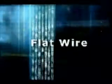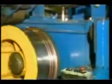In addition, UIC produces enameled flat wire up to 50 square millimeter in cross-section and paper insulated flat wire up to 120 square millimeter in cross-section. The copper wire undergoes rolling on the flat wire rolling machine with input wire diameters of 8 mm, 10 mm, 13 mm and 16 mm.